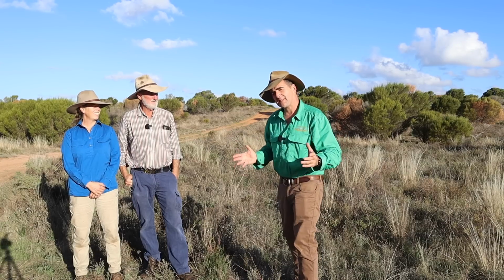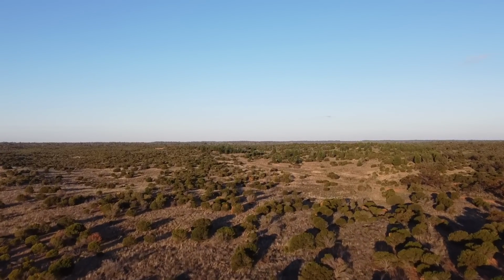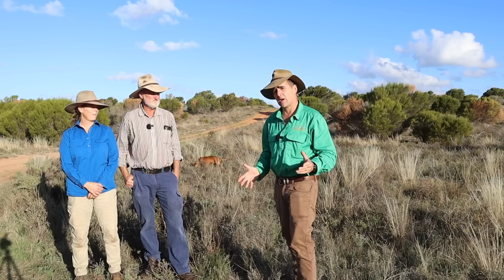G'day, I'm Tim Thompson. Today I'm on the border of the Hattah-Kulkyne National Park in what was a disused farm, and I'm standing in a spot that has great significance to the current owners, Phil and Fiona Murdoch.